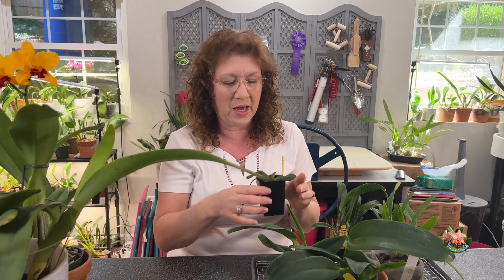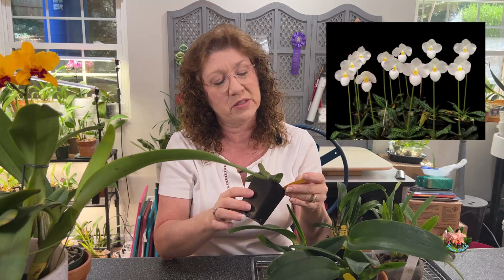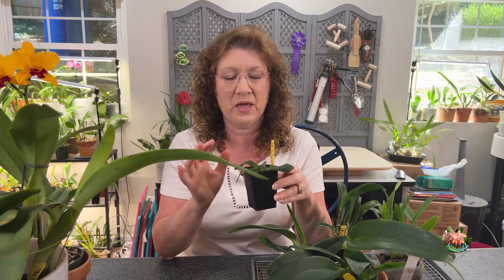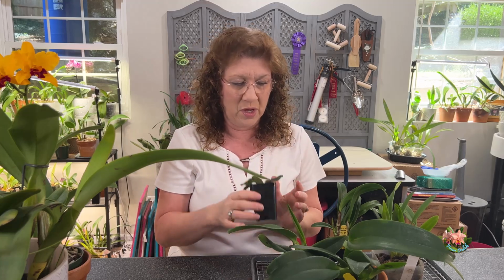This should be a precious, gorgeous white flower. It does have the species delenatii in there in the alba form, so this is expected to be white. A lot of Paph breeders are trying to get smaller plants because not all of us have greenhouses, and not all of us have room for larger specimen plants. So they're breeding the plant size down, but still giving you the large flowers. So we got that one.